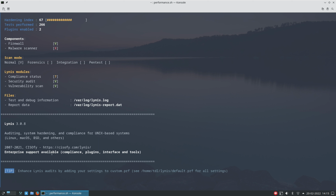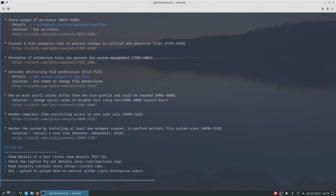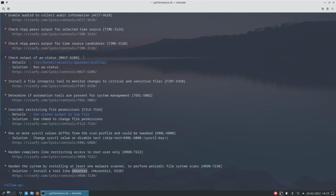Okay, so here we can see that the hardening index is 67. It's good. The only thing that we don't have installed is a malware scanner. Firewall is installed, so you can see that. If it's active, that's something different. So here is the malware scanner like RK Hunter or chkrootkit. I would install something like RK Hunter and have it run on your system.